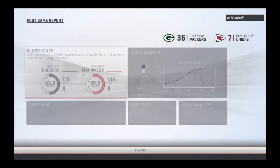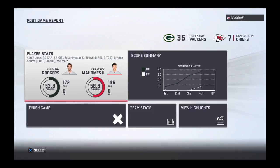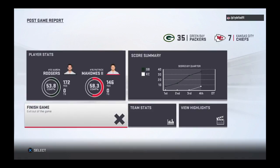A road win in the National Football League. Charles, you never take that for granted, no matter who you're playing, no matter where you're playing. You take it.